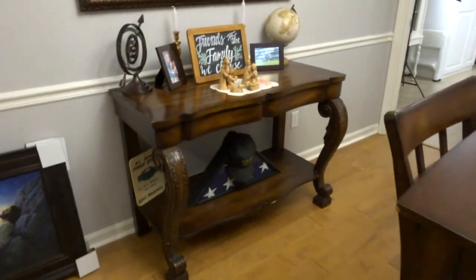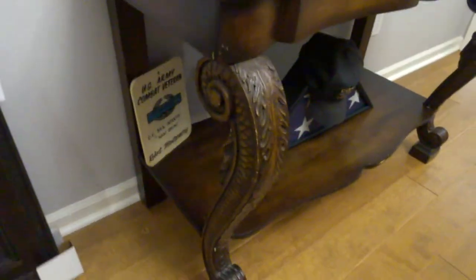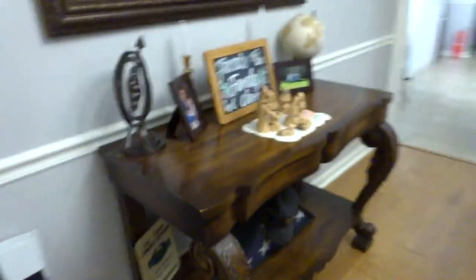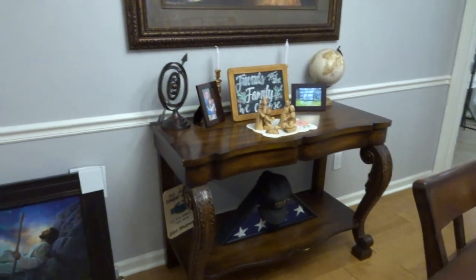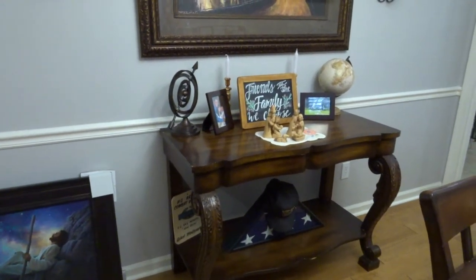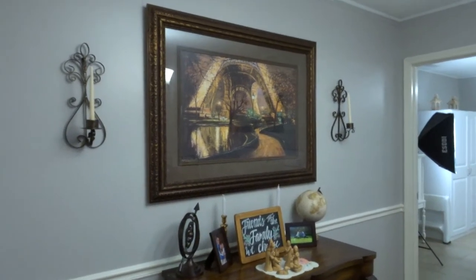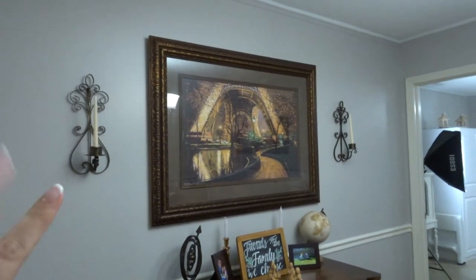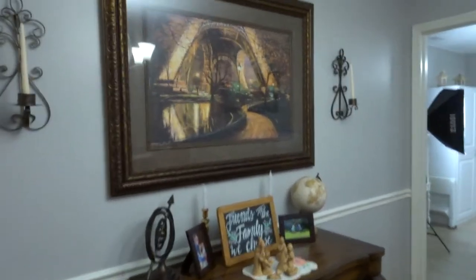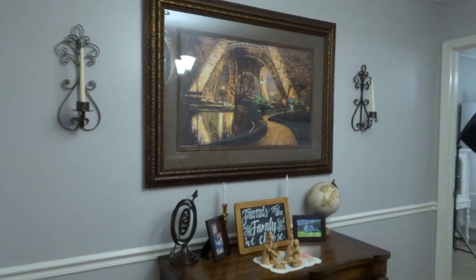This I actually got at a yard sale, y'all. I think it's so pretty. Especially, look at the legs. It's so pretty. And I'm really thinking about painting it white though in my new house, but I'm not sure. The picture above it is probably a good 7 years old, but it came from Kirkland's. So did the sconces, they came from Kirkland's. And so anything that was darker wood, basically, when I moved in here, I kind of put in here.